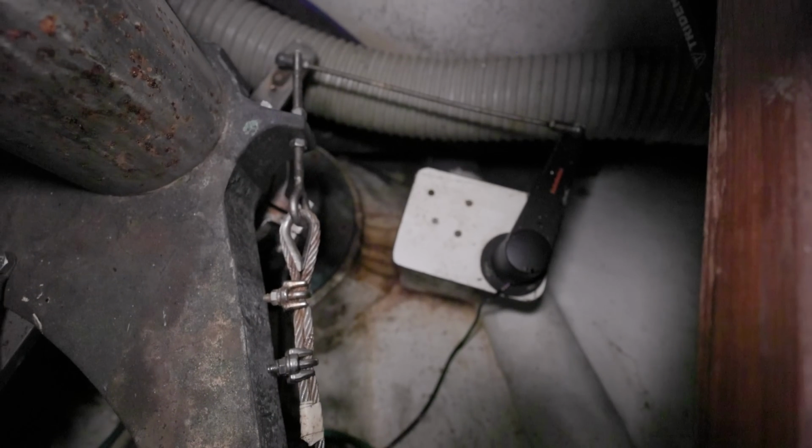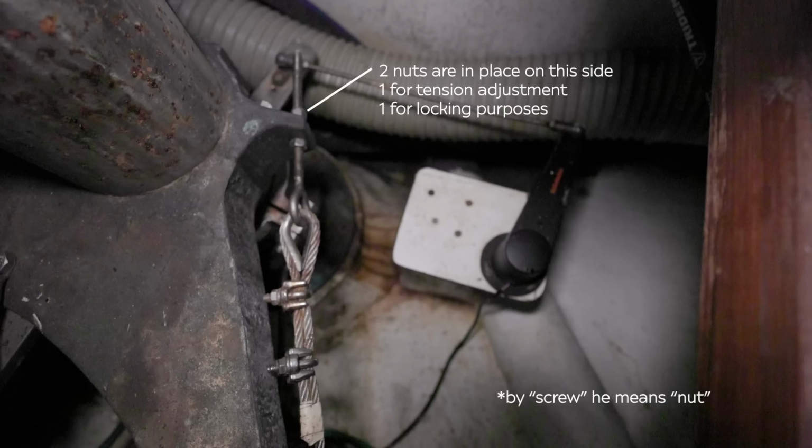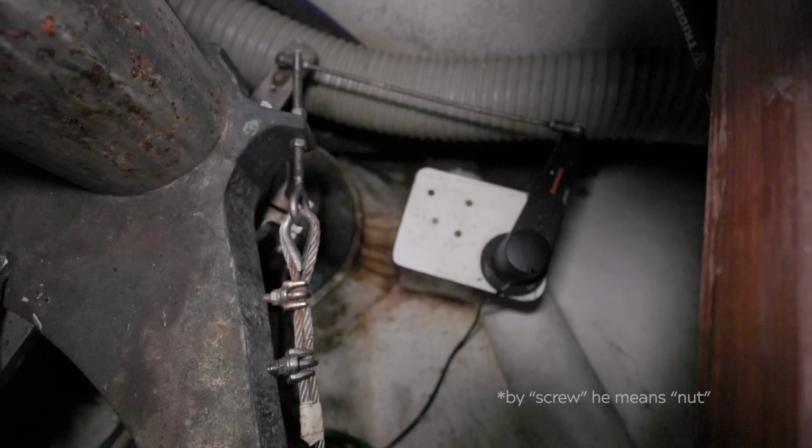One thing I wanted to check is make sure we have, over here, a tension adjustment screw and a lock screw on the correct side. Yeah. Which is good. They also have another one on this side, which I don't think is necessary, but that's fine. It's better than my boat, which is good.